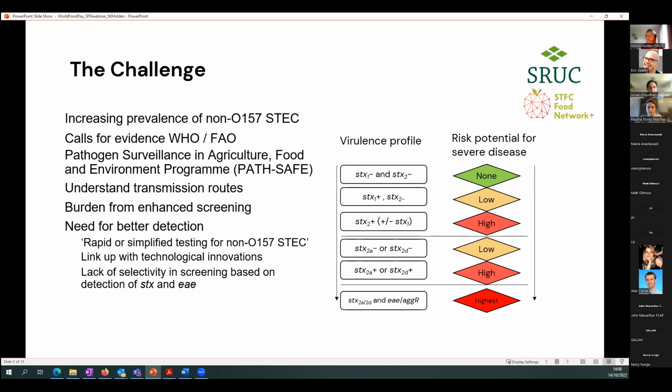Now, just going further into the challenge, we have that increase, and there are calls for evidence from the World Health Organization and the FAO to see what's actually happening. In the UK, we have pathogen surveillance programs, such as PathSafe, which was just initiated this year by the Food Standards Agency. We need to understand the transmission rates of these bacteria. Because there's so many different O types, there's a big burden for screening in the clinical labs, and we need much better detection.